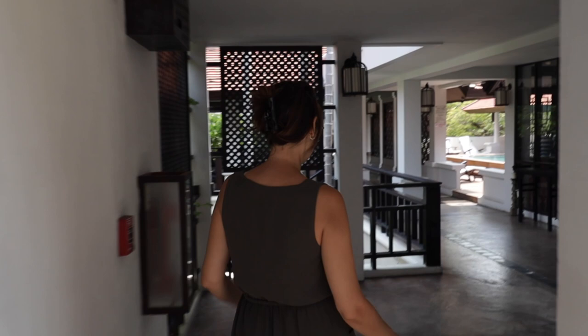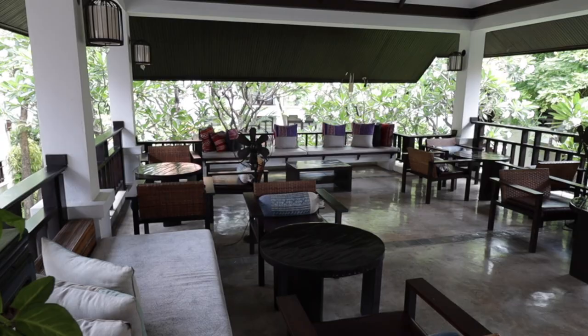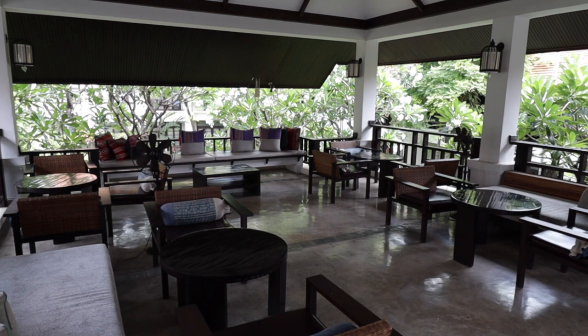This is the upstairs pool. This is the main one. This is the rooftop pool. So this is another one of the hotel's common areas up here. It's directly opposite from the pool that we just showed you. We have been up here a few times ourselves to do some work. And yeah, it's really nice. There's not air conditioning, but there are fans and there's a slight breeze that passes through. Lovely. Now we're going down to the breakfast area.